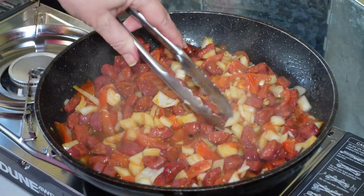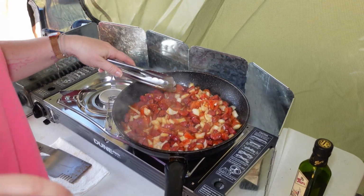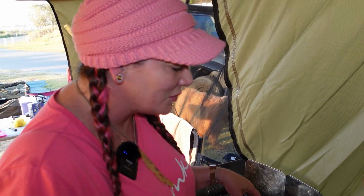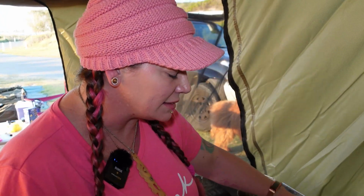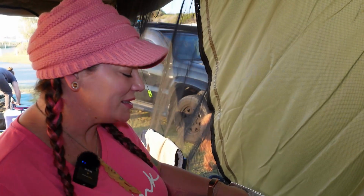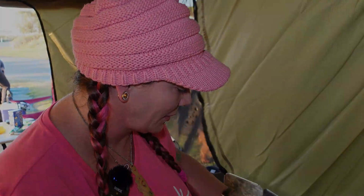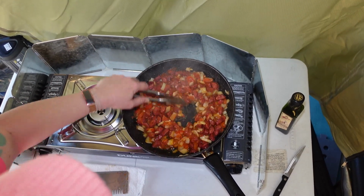One of the things about this meal is the end product sometimes doesn't look fantastic. It depends on how much cheese you put in it, how soggy the risotto may have gone. The risotto is meant to be al dente because it is pasta essentially. So the end result doesn't always look fantastic, but I promise you it tastes incredible. Couple more minutes.